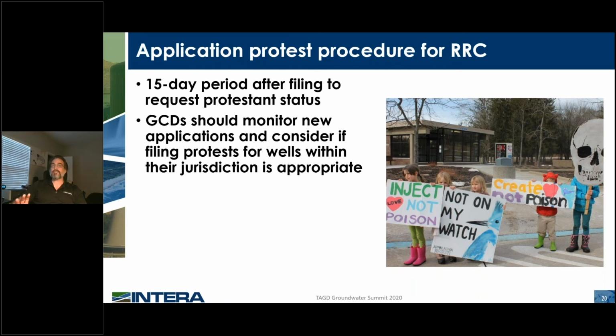So protests are not just about stopping someone from getting an application, they're also about holding applicants accountable and making sure that they're doing all the things necessary to not potentially impact the quality of water in your district. So you should monitor these.